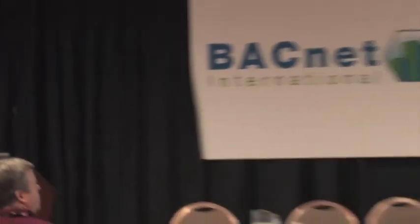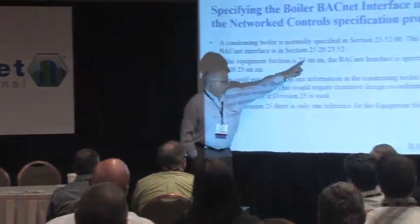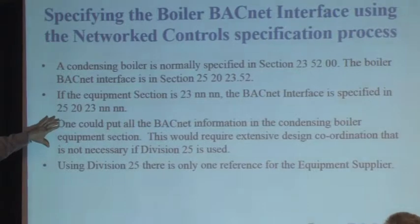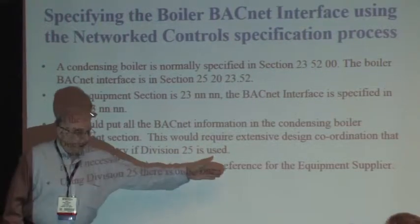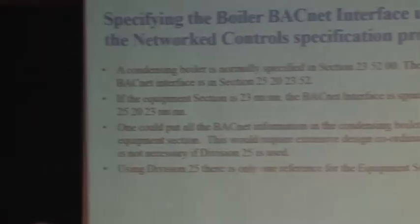The BACnet interface for the boiler is in Division 25 under 2520. So if the equipment is in 23NN, the BACnet interface is in 2520NN. We could put all of this information together in one section, but it requires too much coordination to be found. So from the supplier's perspective, there's only one reference to where all of the BACnet information is contained. And that applies to everything from window shades all the way up to fire alarm equipment.